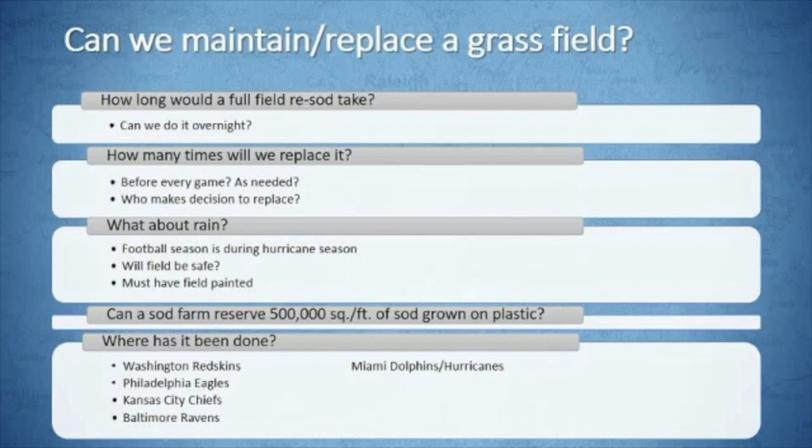And then who makes that decision? Do I make that decision? Does the football team make that decision? Does our athletic director make that decision? So, it was a group effort. There was a lot of talks each and every day.